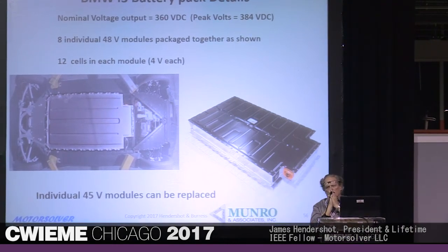Toyota, in all their cars, nowadays use 200 volt battery packs. But the DC rail to the inverter is 650 volts. They're the only people who do that. They do that with a DC to DC converter, so they boost the voltage from 200 volts to 650 volts. That's so that they don't have to do so much field weakening to get the max speed, where everybody else has to do a lot of field weakening.